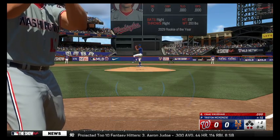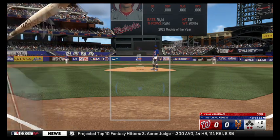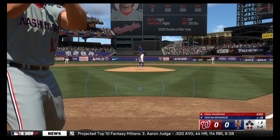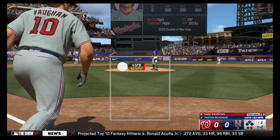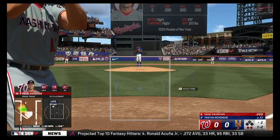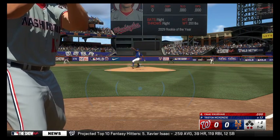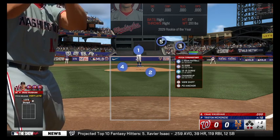Here's the 0-2. Ball. Two outs, bases empty. Bounced off, still 1-2. Here comes the pitch. And he misses to even the count.